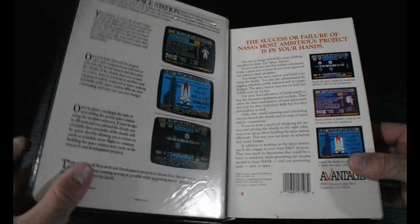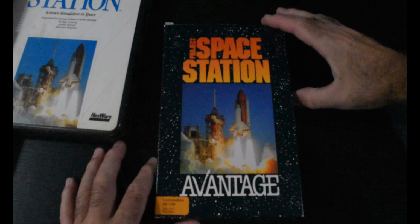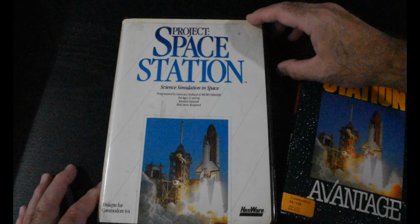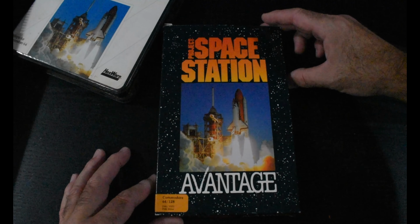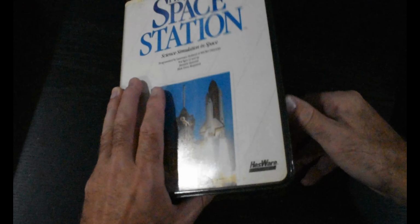If I was going to pick, to be honest, I think I would go with this box as being the one that has more shelf appeal. But actually, this is the earlier packaging. And as you'll see when we open it up, I think the insides of this are a little bit nicer. But I think this looks cooler on the shelf. Okay, so let's go ahead and open the box.